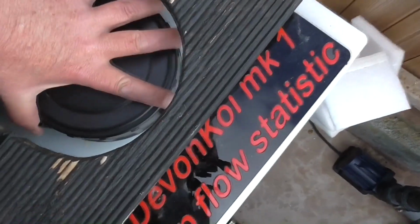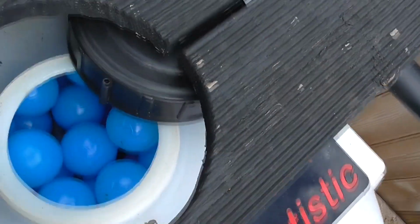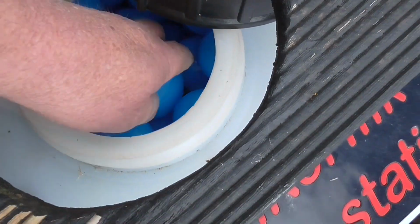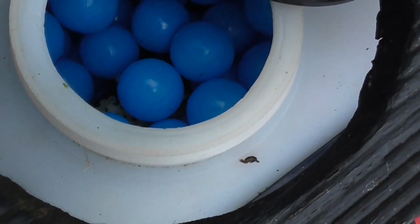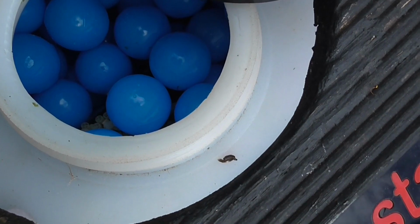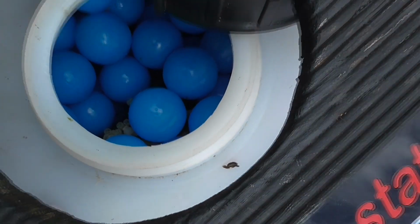So we're in here. I can hear it. Hopefully you can hear it as well. It's square popping in there. I'll fill the vortex back up in a minute after it's cleaned, to get the water level a bit higher in it. And we'll have a look at that then.